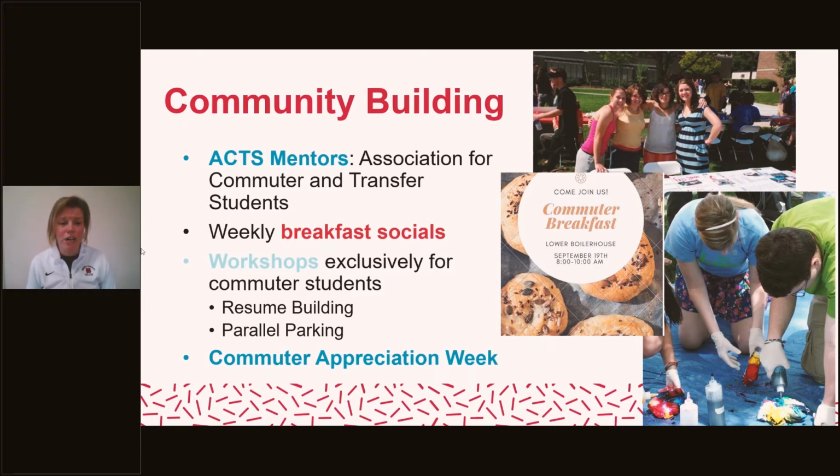They also provide workshops exclusively for commuter students. There are so many, but just a couple that we'll actually go through a little bit more later. But we have resume building, we have parallel parking, all of that great stuff to be able to really give commuters a hands-on and exclusive opportunity to be able to learn and grow themselves.